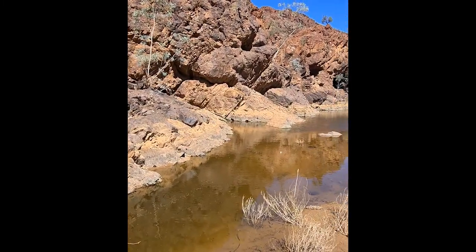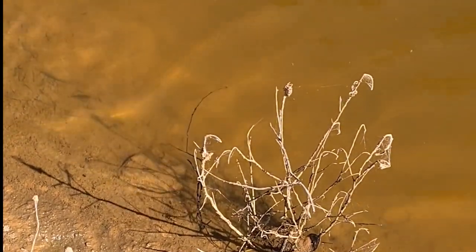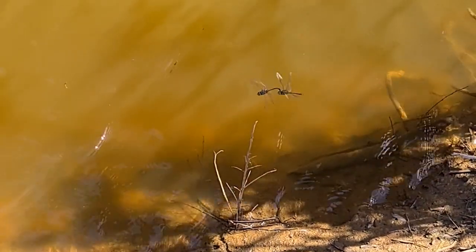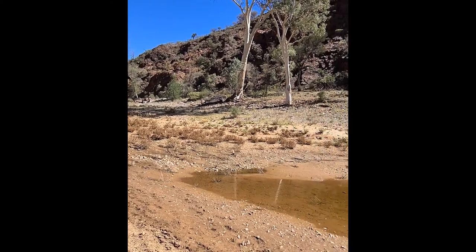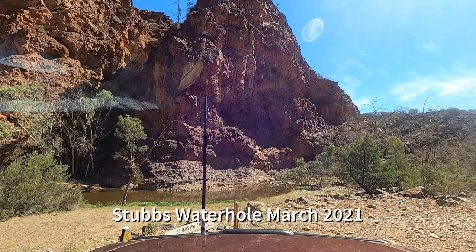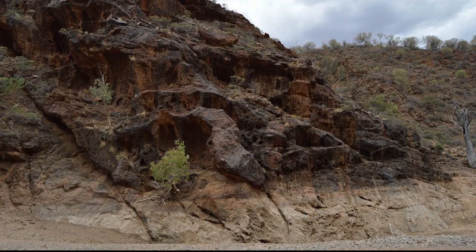Right, so imagine Stubbs Waterhole. And there's water in it, fortunately. This is grass. This is why I come back here to have a look. So I'll give you a squiz. There's heaps of life down here. I'm sure there'd be other things like kangaroos and yellow-footed rock wallabies and anything else that you can think of. Come down here, potentially emus. It looks just amazing. Contrastingly different to last time I was here, and it was a drought and there was absolutely no water at all.